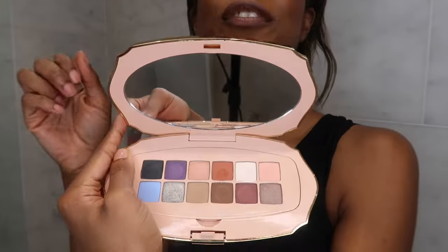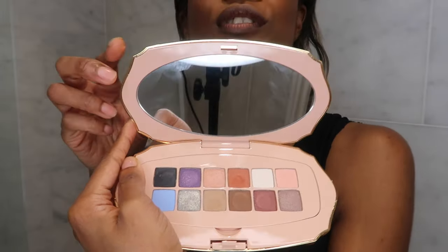Really cute, really different, decent size, takes up most of the palette, so totally fine size. I'm excited to try it, guys. I really, really like the look of it. It is definitely punchy in terms of price. I love the color story. I think it's really nice.